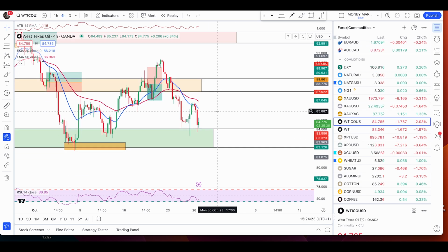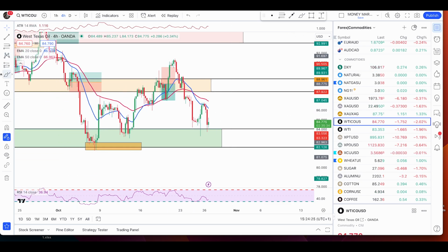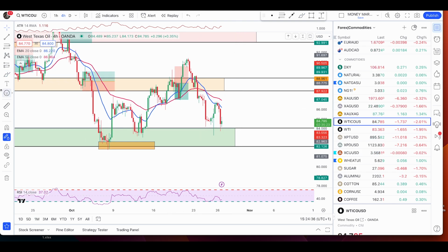Last one, we have crude oil. Crude oil has no conditions for now. It is not a good double bottom, a kind of rough double bottom, but I won't be entering this trade. But in general, I'm expecting some bounce from this area. As you can see, if we have this green candle closed as a green candle, in that case we can expect some bounces, which can be a $1 bounce before the price can push lower again.